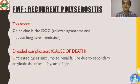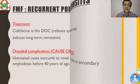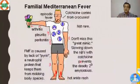If you do not start colchicine, and you only give NSAID from time to time, you are going to end up with renal failure. Other drugs, if colchicine does not work, then yes, you can go for an interleukin-1 antagonist, but that we will discuss in refractory cases. Right? So look at this picture. We'll understand it very simply.